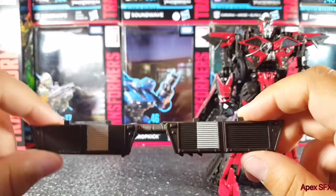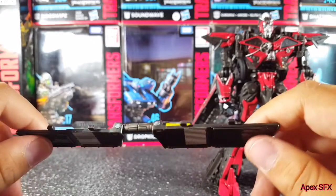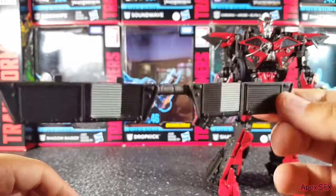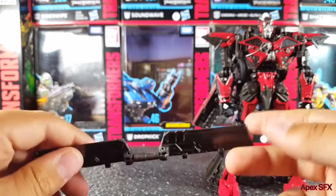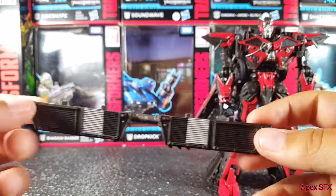I don't think they should have done that. I think they probably could have gone a little deeper into engineering and made him a little bit better on how the transformation works, and then maybe given him a better screen accurate sword, because it doesn't look like a sword. It really does not look like a sword. It looks nothing like the movie at all. Yeah, it's okay. Not my favorite.